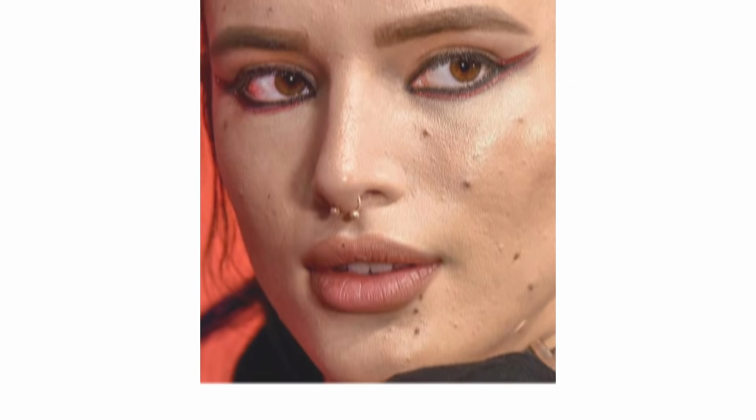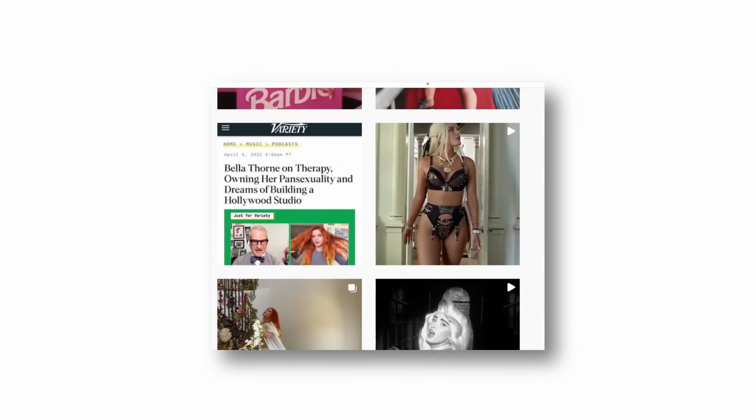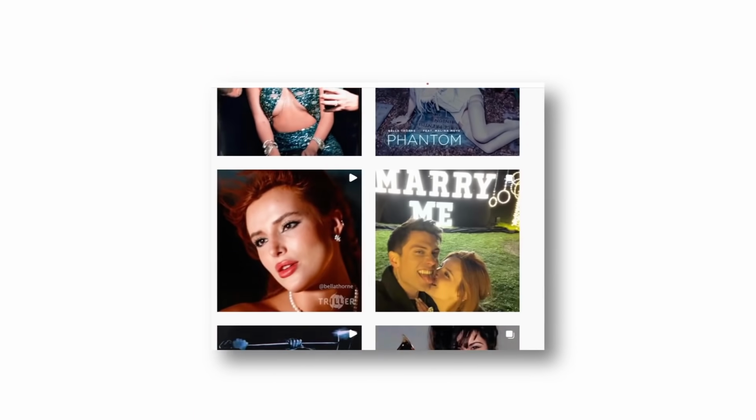We have Bella Thorne with makeup, but without any excessive editing, and honestly until today, I had no idea that she had so many moles on her face because I've never seen her without those filters, and for the first time, I can see what she actually looks like. I'm quite amazed by the fact that I've never really seen her actual face.